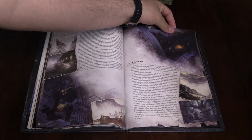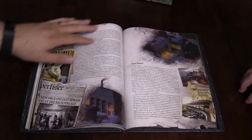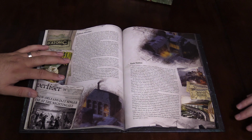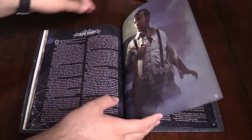If you've read any of the books or lore like I have, you recognize a lot of these names. It also has some new investigators backgrounds in it, which is going to be really important. I love that it's got the art pieces that were developed for the game. It's just kind of stuff in the setting. It even makes it look like it's on this kind of paper.